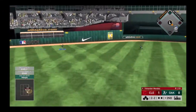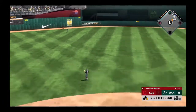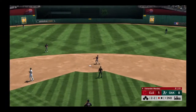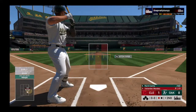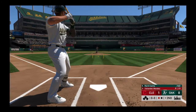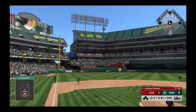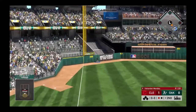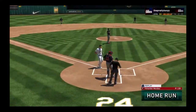And that's down into left center for a base hit. Throw into second. The tag, and he's nabbed, trying for 2. So now it's Mark Canha. Now Canha smacks one to left. Lots of carry on this one. Into the concrete staircases and gone.